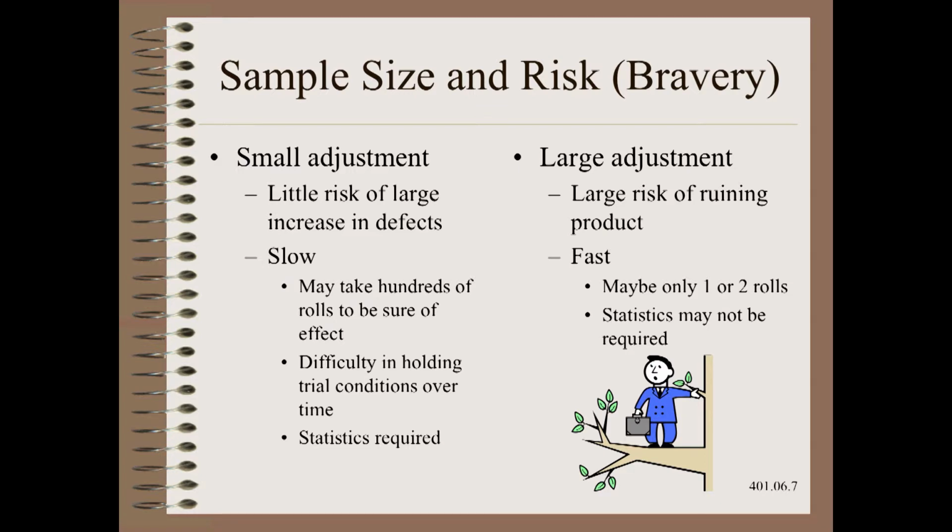Another concept that needs consideration is the trade-off between sample size and risk. If we use small moves, we are not so likely to wreck production. However, we then need really large sample sizes and the discipline to hold settings for hours or days and hope that nothing else drifts too much. On the other hand, if we make really big moves, we are likely to make defects. However, if we use good judgment, we might get the answers we are looking for in a couple of minutes or just a few rolls.